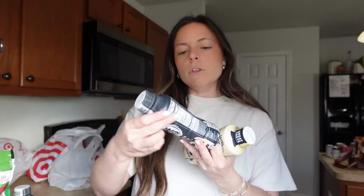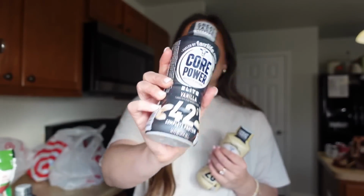So each serving is 21 grams of protein. And I want to say it's about 190 calories, maybe somewhere in that realm, but it's 21 grams of protein. Such a delicious dessert, so rich, so filling. The protein fills you up. It's awesome.